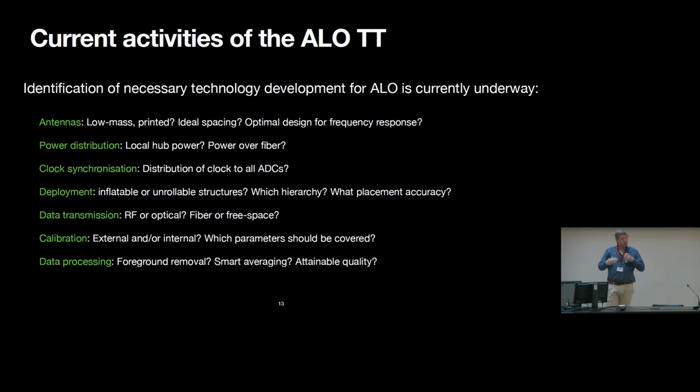Being on the lunar far side means we need infrastructure to bounce our signal back to Earth. So that's an important step as well. So we hope to make use of commercially available communication solutions. And of course, the data processing is another thing that we need to be quite careful about.